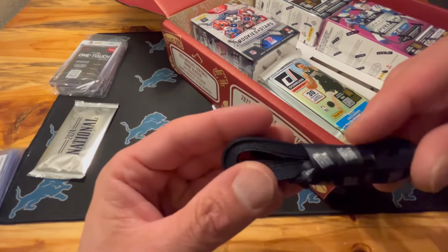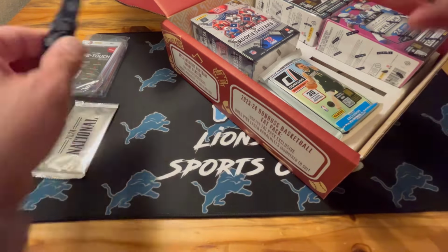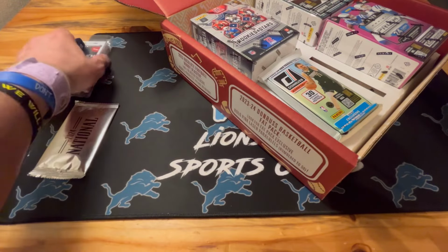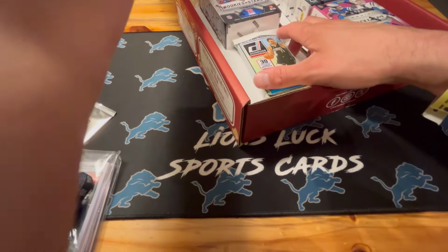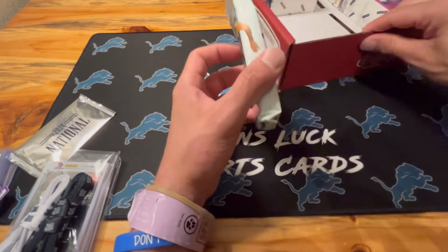We got some rated rookie shoelaces. That's pretty cool. And another pair of rated rookie shoelaces. So all this stuff for $75, hard to go wrong. I might have to use one of those one-touches because I do not have any sleeves or top loaders today. So if I hit anything cool, I will have to transport it somehow.